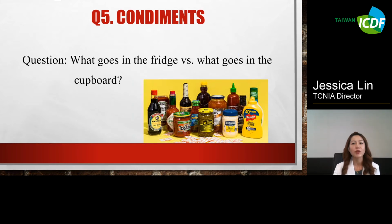And the last question for you is about condiments. We all keep condiments at home, whether it's ketchup, pasta sauce, mayonnaise, or hot sauce. We all have those jars in our fridge. So what goes in the fridge versus what goes in the cupboard? We don't always put everything in the fridge because otherwise it's going to explode. Some of the condiments we usually keep in the cupboard. Do you know which one should go to the fridge and which one should go to the cupboard? We will also talk about that at the end of this presentation.